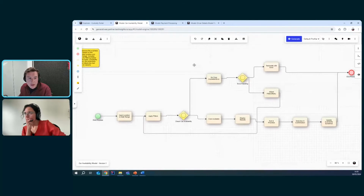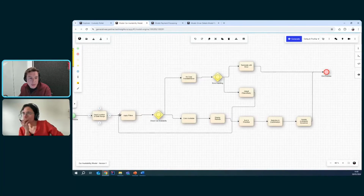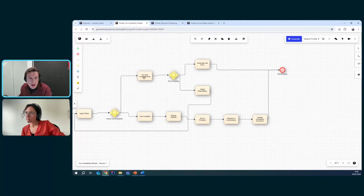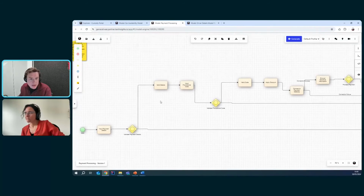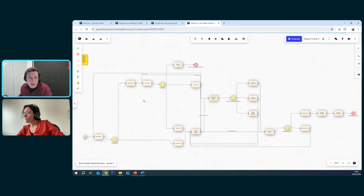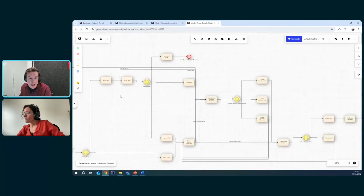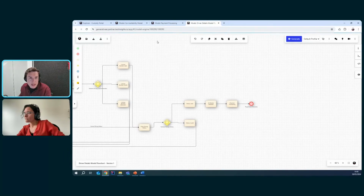Now, what you'll see here, firstly, is the model for car availability. We start the process, we input a location and date range. Either there's cars available and we can go through to the next step, or there's no cars available and we have to terminate with an error message. There's another component here for payments processing. We input our payment details, go through our payment gateway, and either end up with payment success or payment failure. There's another model here for driver details. We enter a name, an age, either they're old enough or not old enough. We go for our driving license, et cetera.